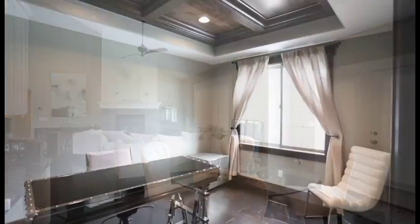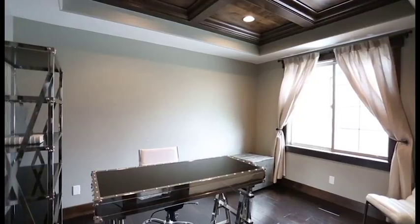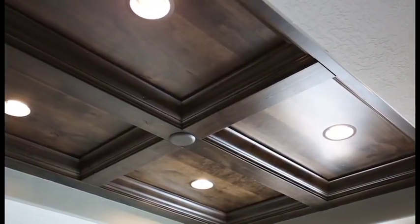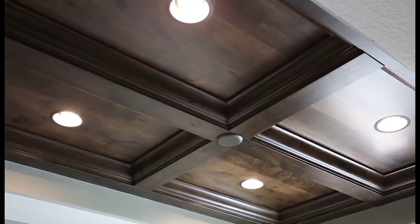That's a throwback. This is right off the entry where you come in. This is actually the office, which is beautiful, right? I love the ceiling too. I love all of the details in this home.